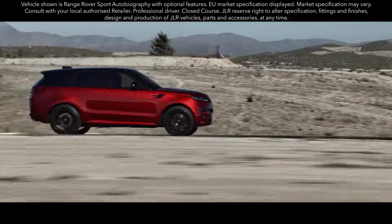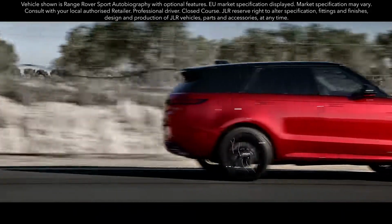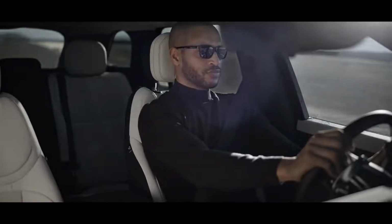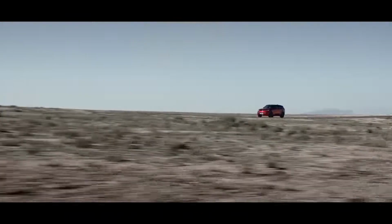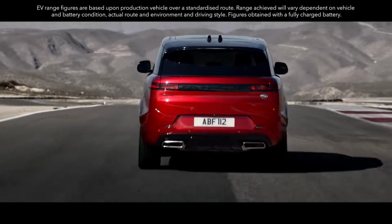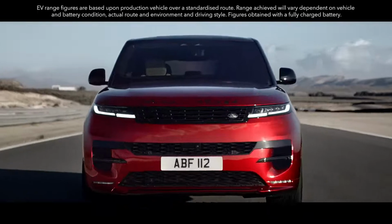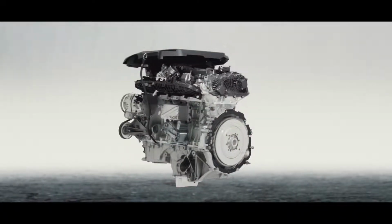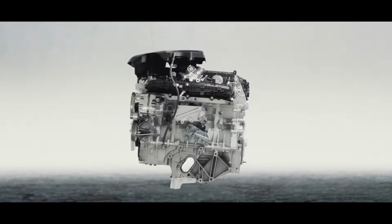The new Range Rover Sport is defined by powerful electric performance. The 510 PS extended range electric hybrid has a total real-world range of up to 740 kilometers, 460 miles, and the ability to accelerate from 0 to 100 kilometers per hour in 5.4 seconds, or 0 to 60 miles per hour in 5.2 seconds, combining efficiency with thrilling performance.